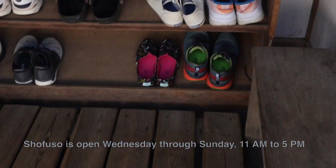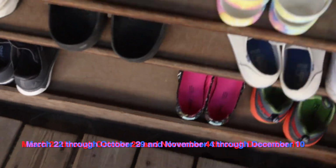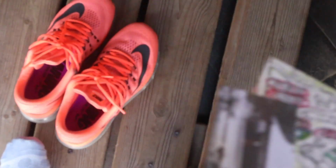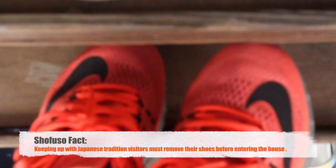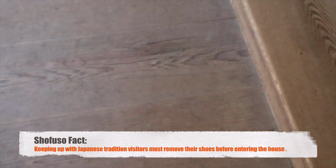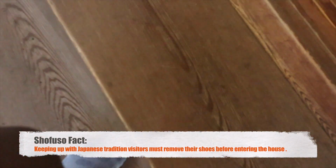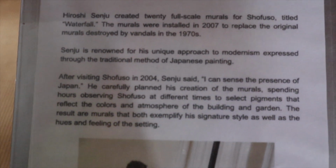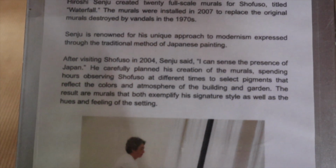Shofuso is open Wednesday through Sunday from 11 a.m. to 5 p.m. Don't leave any valuables visible in your car due to an uptick in break-ins. In Fairmount Park, people are targeting cars that have visible bags, laptops, etc. Y'all should already know, don't leave nothing open and out in your car. Duh.